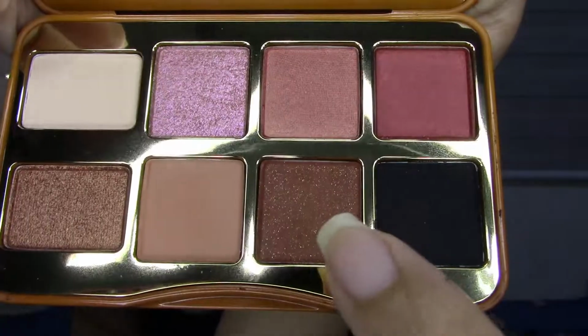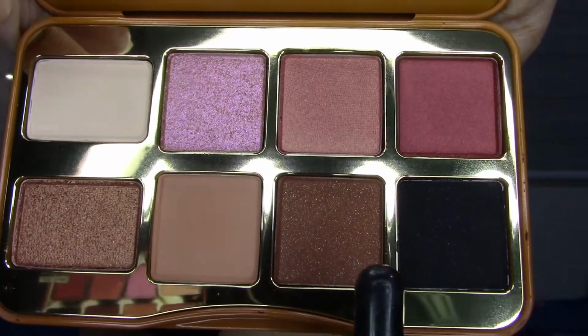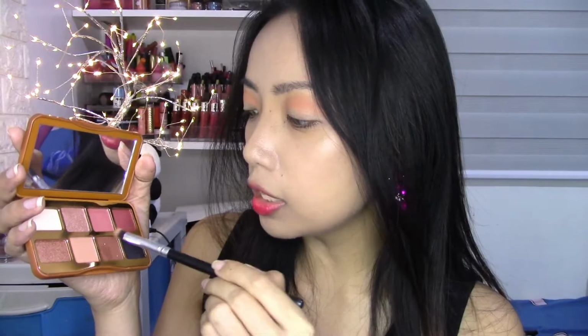The next shade that I'm going to use is Backstage Pass. As you can see, it has gold glitters in it, really tiny gold glitters. But I know formulas like this, I think the glitters are not going to show up on my eyes that much. So what I'm going to do is apply this on my crease. Okay, again, this doesn't have a scent. I wonder what scent they're talking about.